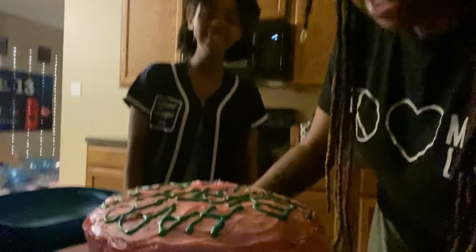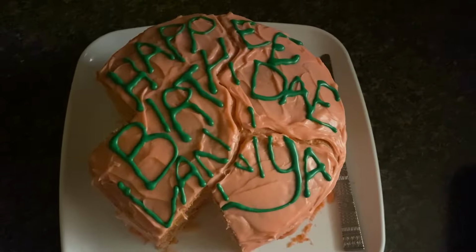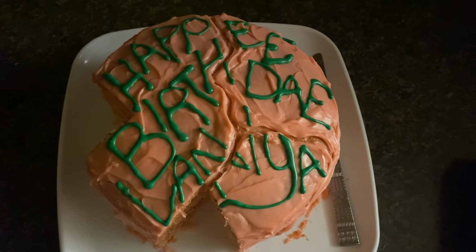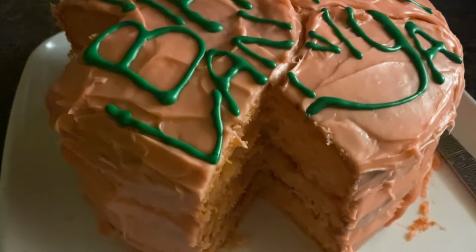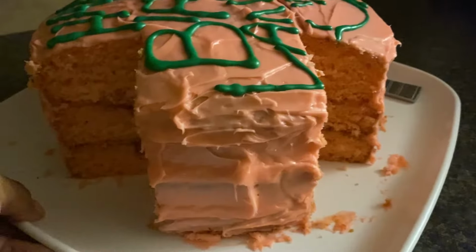Sitting here staring at this cake, yo, trying to figure out where to cut it at. This is what she decided on. Yeah. Cut around the letters. So what do you do? Only child says cut around the letters. You cut around the fucking letters.